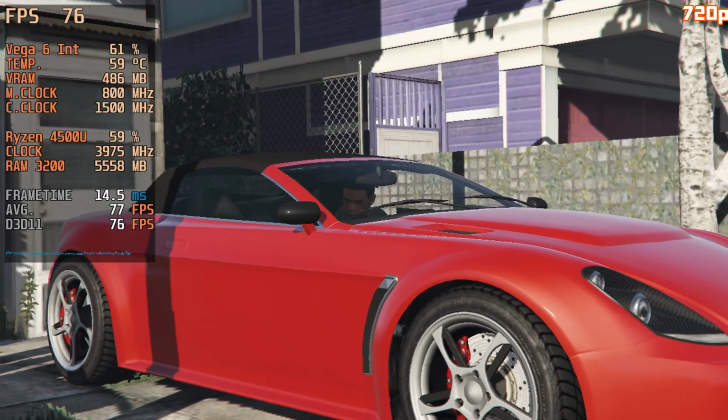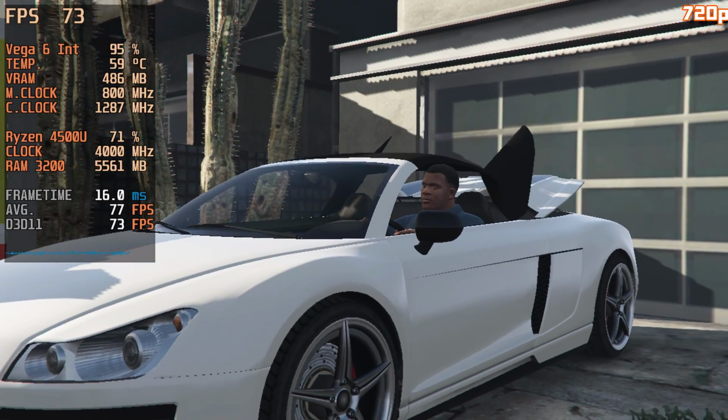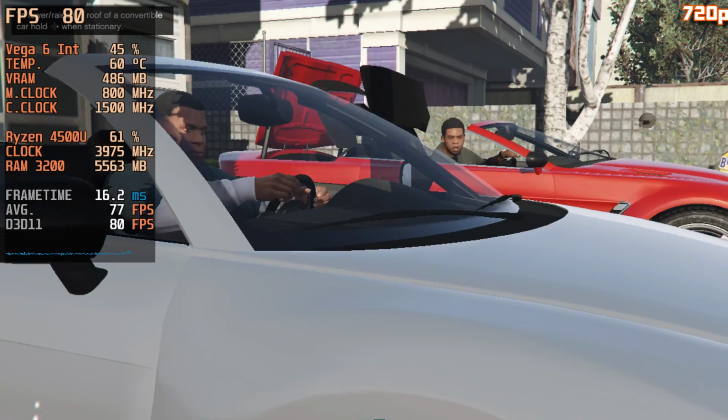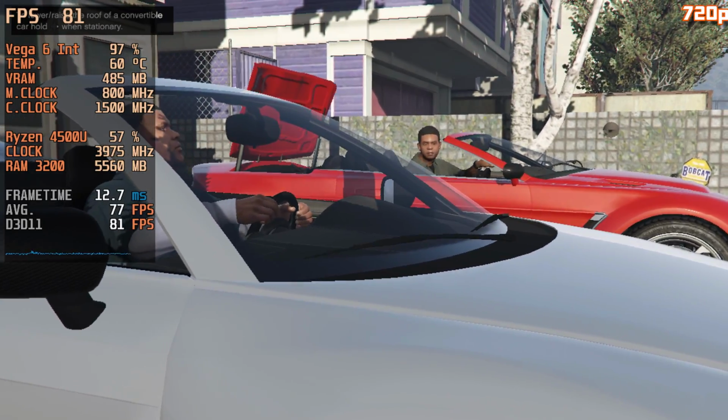So pretty good, 60 to 80 FPS. I mean, even with fairly low settings, it's doing a really good job.